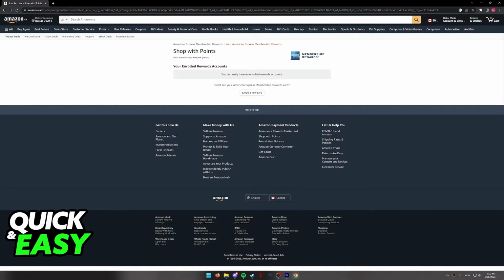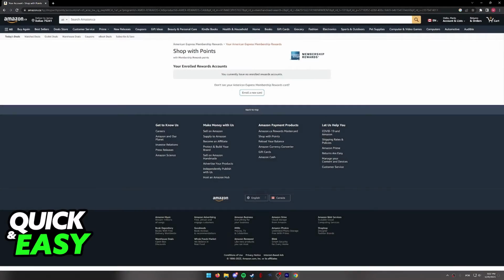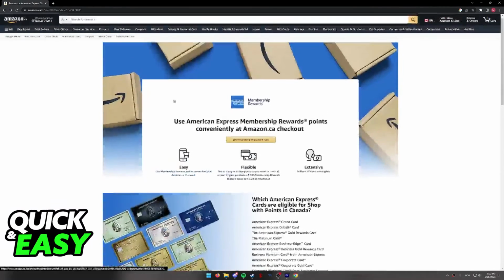As you can see, when you click Shop with Points, you will be able to enroll a new card, your American Express card, and receive the membership rewards that can be exchanged on the website.